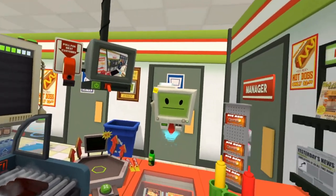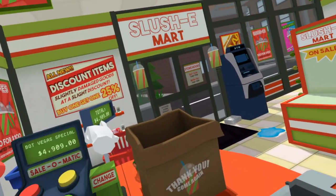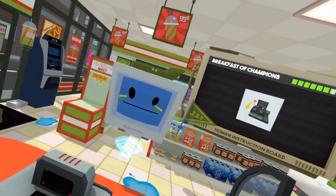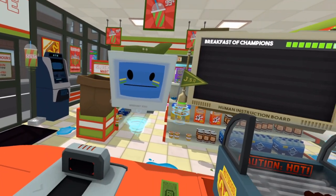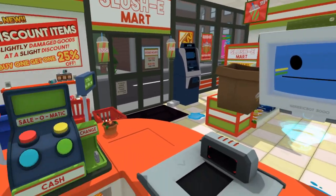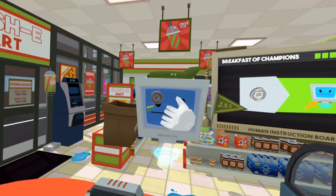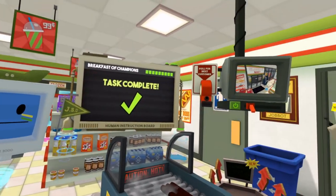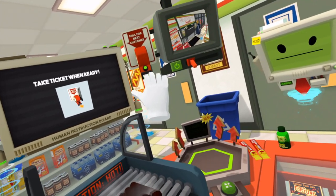To finalize a sale, pull the lever on the register. Yeah, I figured that part. All right, it's going to cost you $4,909. Would that be cash or card? All right. Here's your paper currency. Cash? All right. Seems a little low, but I guess that's a huge denomination. Yeah, you can have that. There you go. Many thanks. Oh my god, my game like froze. Take a ticket? Don't mind if I do.